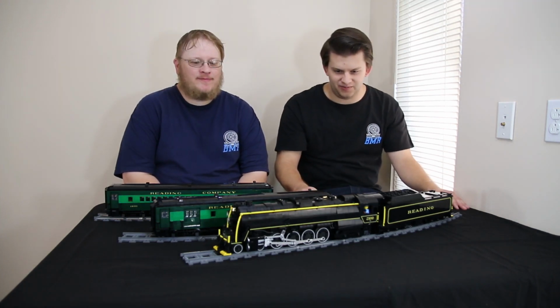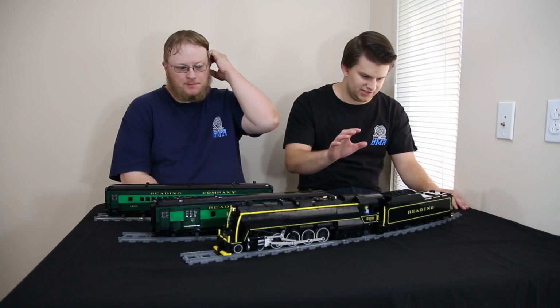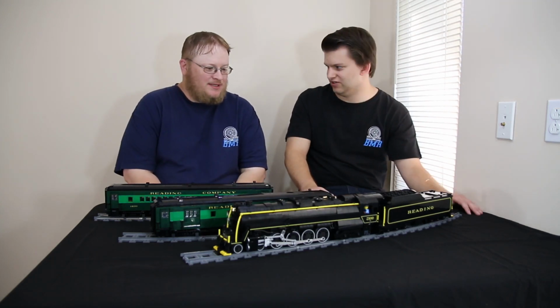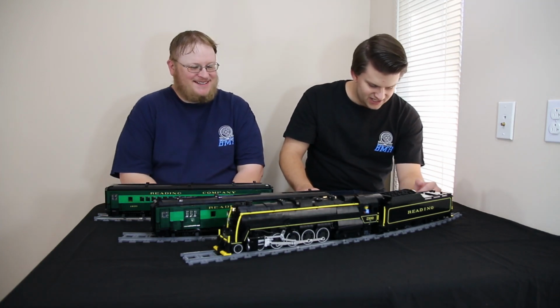And I think that's probably one of my favorite parts of the model, just how good the printing looks on this. Oh yeah, I am so happy with the printing on this. Absolutely. It looks so good.